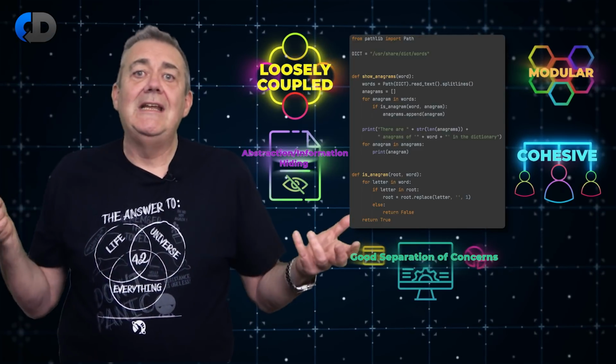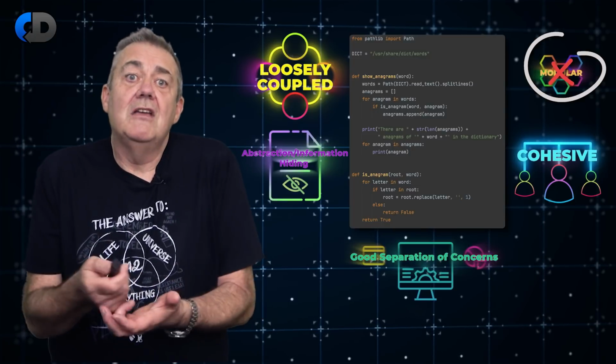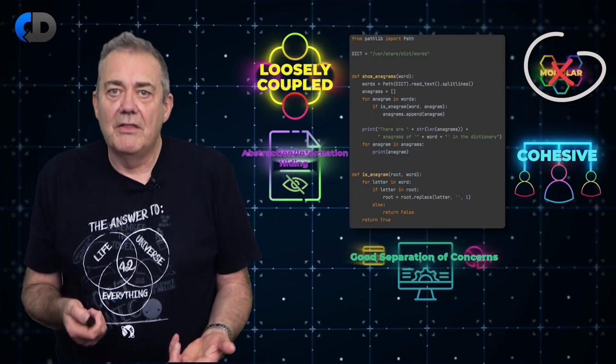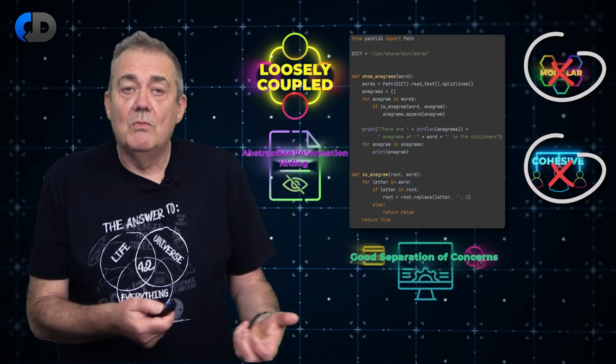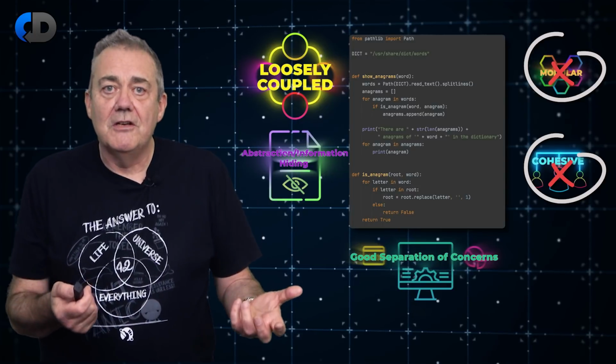This code is clearly not modular. Everything is together in one place. You could argue that it's cohesive because everything is close together, but I think that's a rather naive view of cohesion. In cohesive code, everything that we see is related in some way. This code has a jumble of ideas, all in a single function.